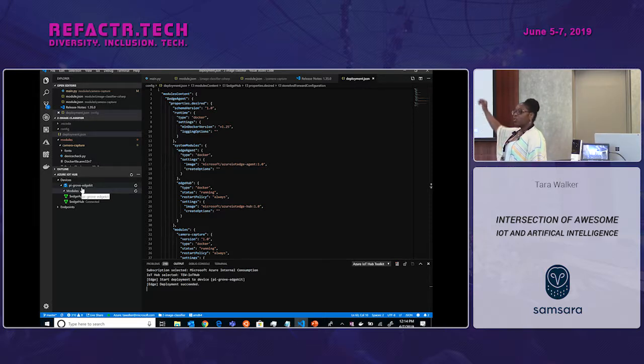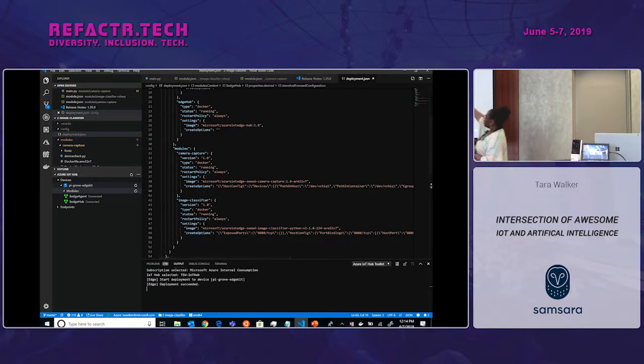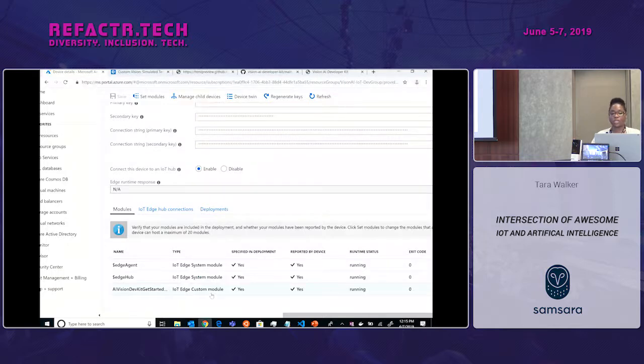Once it's connected and once it sees it, I can create a Docker file that says I want to change something. So I want to add this module that's called camera capture. I want to actually publish it to various things. Now, how do I publish it? Because it's Docker, it has to have a container registry somewhere, either in Docker.